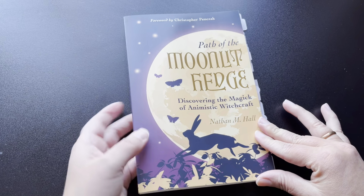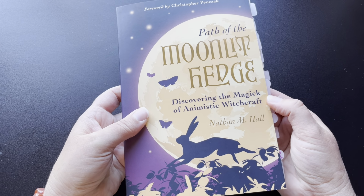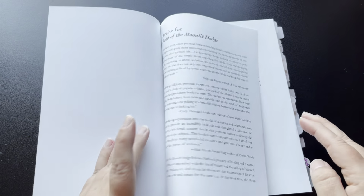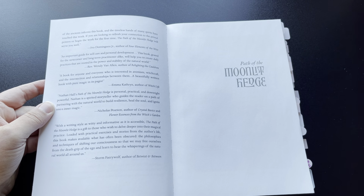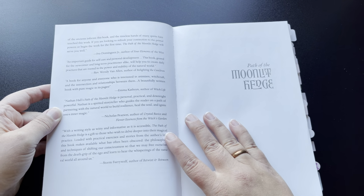I was really impressed with this book. It's really a great book on animism and witchcraft in general. But it goes into certain areas in so much depth, and in other areas it gives you just enough information to really want to dive deeper or to get your thought process going.